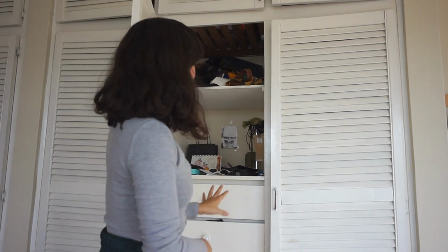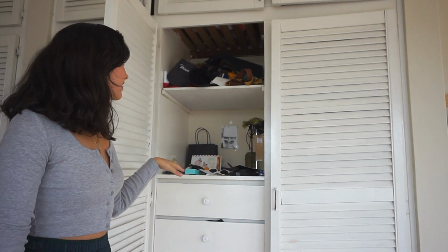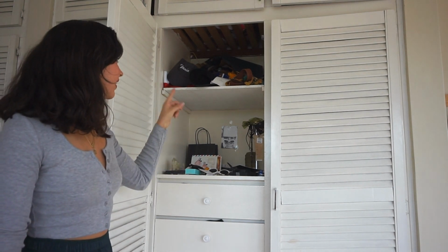Okay guys, change in angle. We are here by some of my closet. This one I don't think we'll get through today. This has accessories, hats and stuff, extra bags. And I have a lot of these drawers down here. All of them have underwear and bathing suits and all that stuff, which I probably will go through at a different point in time.